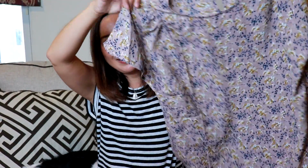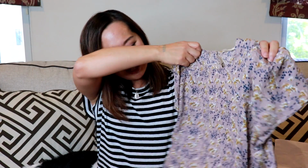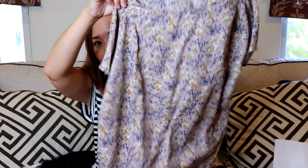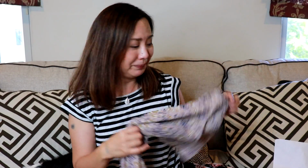And this top, I think some people might think it was boring, but I actually really like this. I think it's kind of like a transitional piece because of the colors. I think this could go well into fall, even though I live in Hawaii. It would just be nice under a layer, like a cardigan or denim jacket. I think white jeans, this top, and a denim jacket would be really cute.